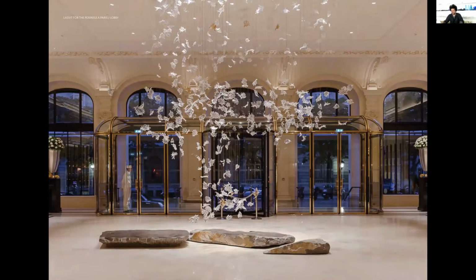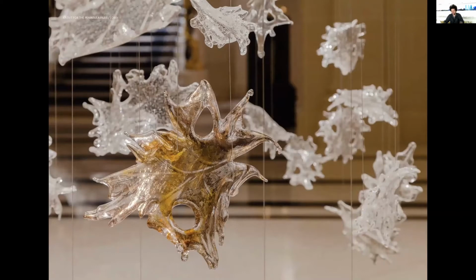And this is the detail where you can see that we are adding pieces of silver and pieces of golden leaves into each leaf. So each leaf is actually a piece of sculpture. Each piece has an individual shape and is done by very skillful modelers on the pipe, and then these leaves are brought from Bohemia to the Peninsula to create this superb installation.